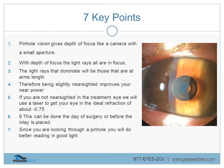Since you're looking through this pinhole, you do still need relatively good light. So one limitation of the camera, a minor limitation, no one seems to complain of it, is that because of this small aperture, like you can imagine a small pupil, we like you to have good light. The better light you have, the finer print you can see.